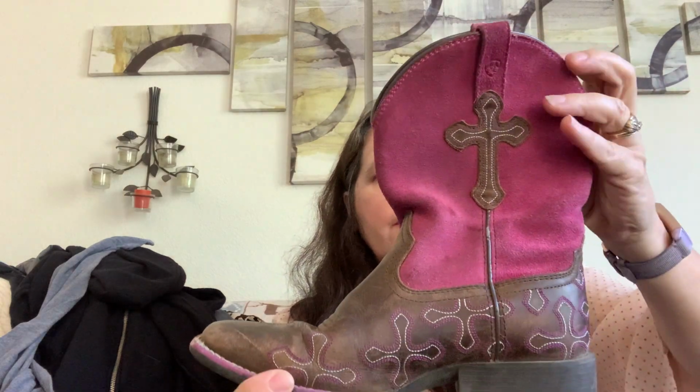I got these. These are kids, girls, size 4. And these are Ariats. I mean, they've been loved, but they still have lots of life. They're still in very good condition. As I said, these are size 4.